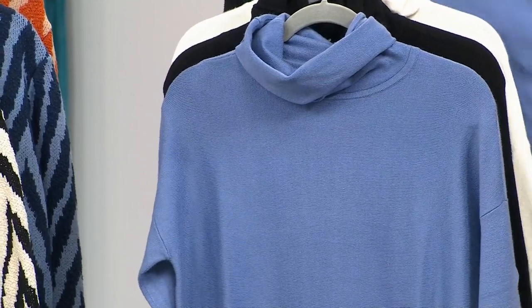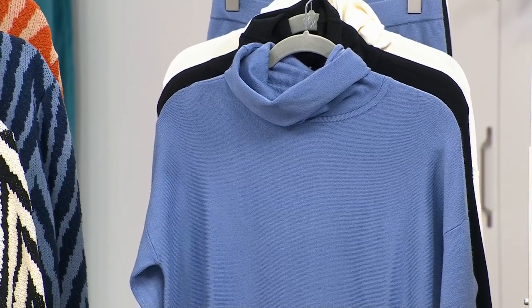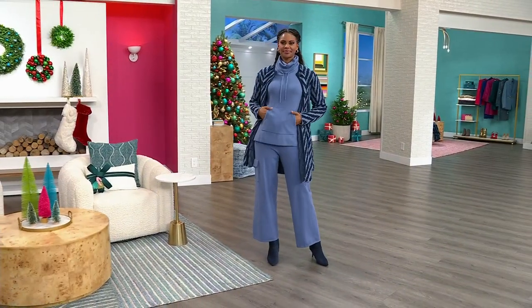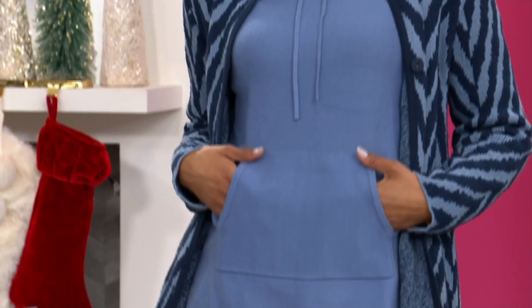And to Marla's point, we will be talking about the stretch knit pant in this hour. But also we have in the soft knit, which we love, love, love. This I want to say, well, I know it says brand new on my information, but we may have had a little sneak peek at this one other time. It was super popular on hsn.com.